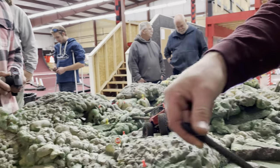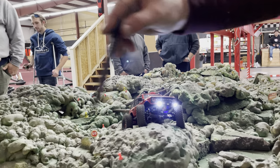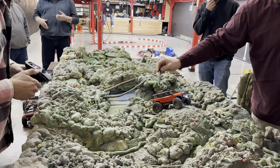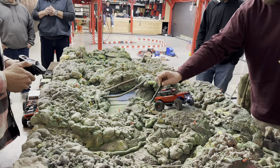This gate this way. Okay. So you want to come through them this way. Okay. Through them this way. And you come down this and come up here. Okay.